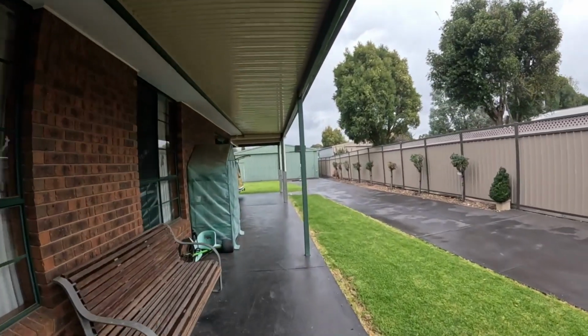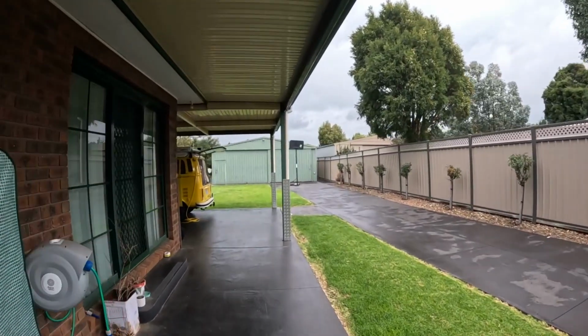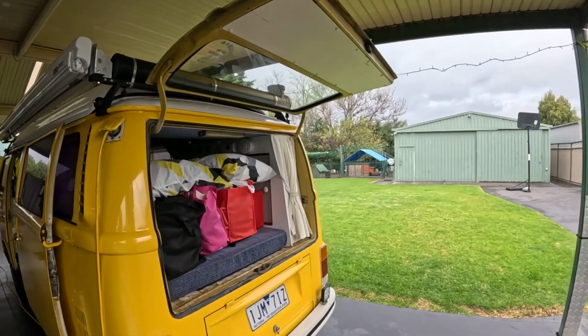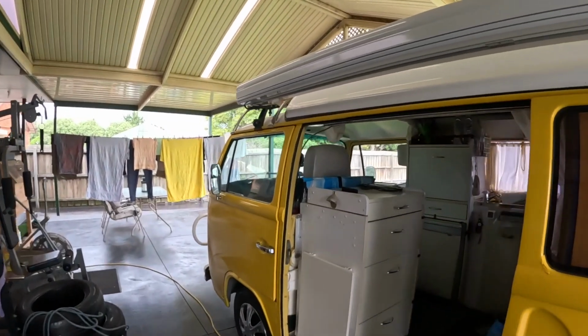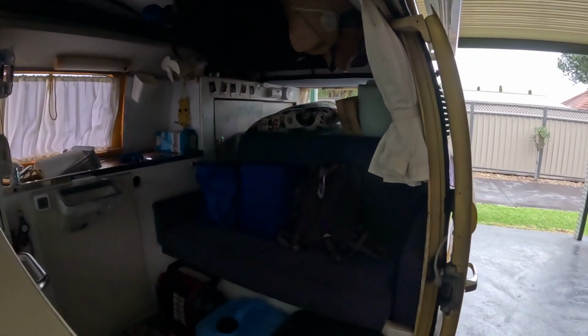Okay, we are getting ready to go. It is all packed, probably overpacked, but we are going to slow travel to start with, so pretty full with food.